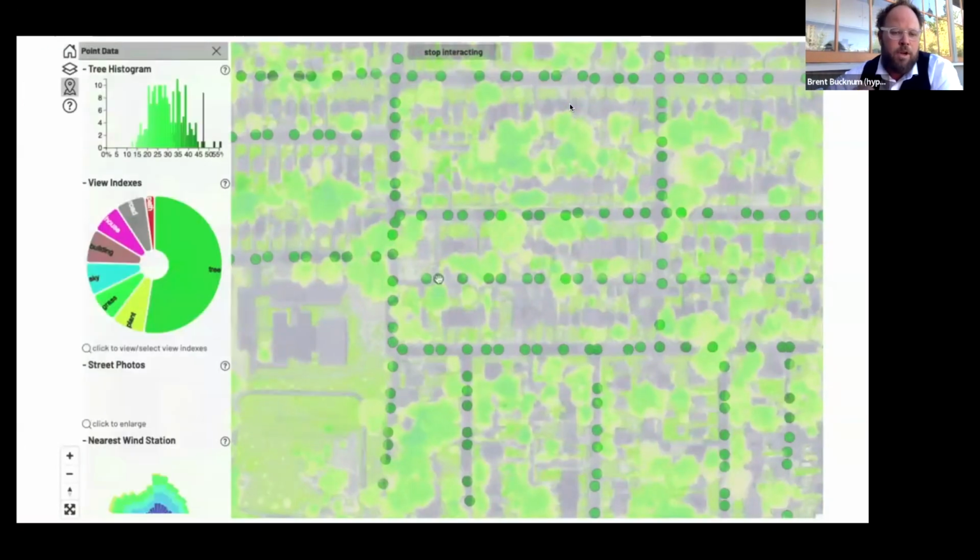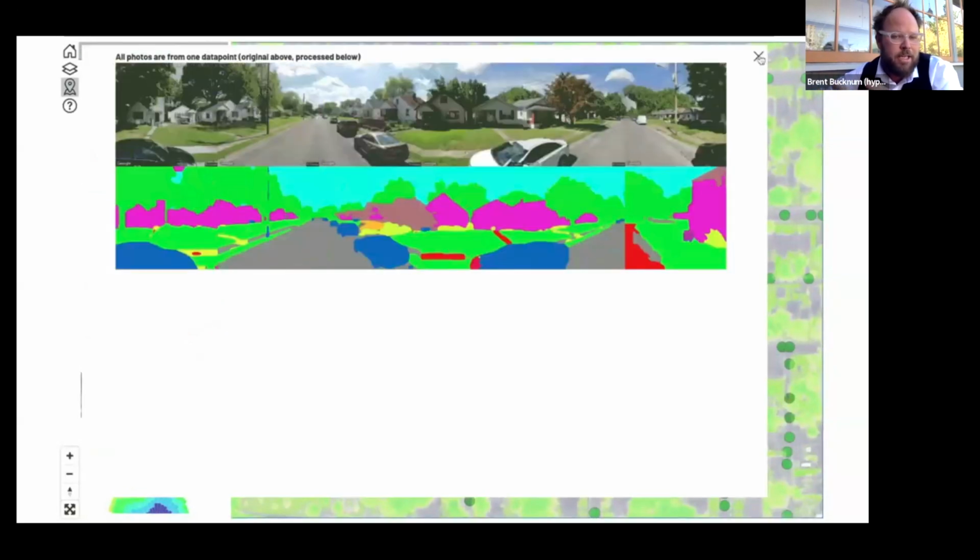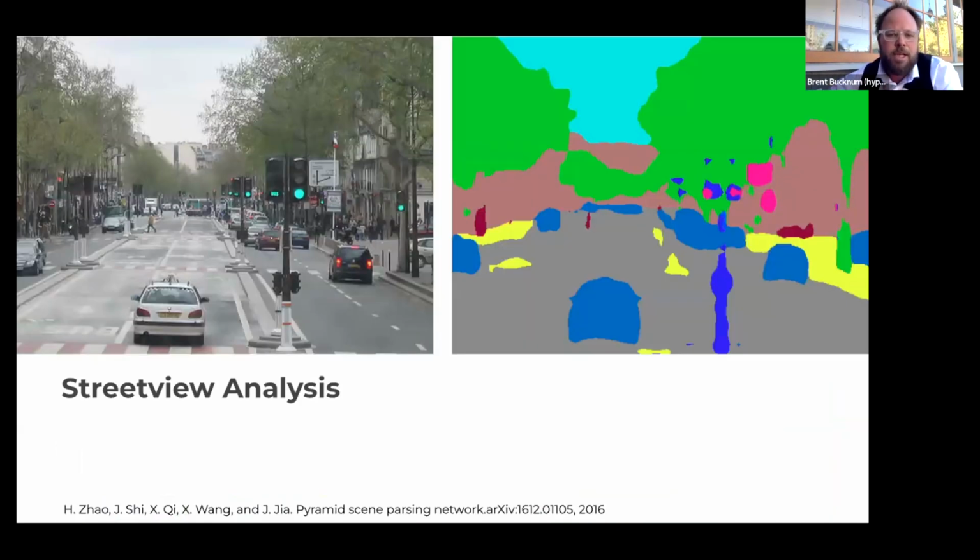And so we've been building tools to be able to capture some of these things, like leaf area density, from easily available things like Google Street View. So we can get Google Street View data in the area and estimate those assumptions.